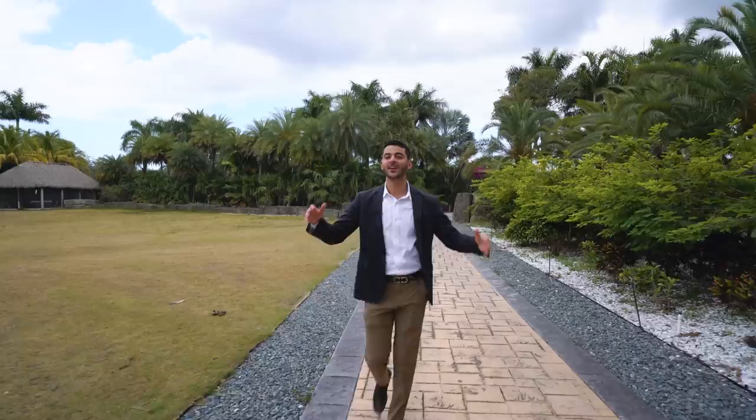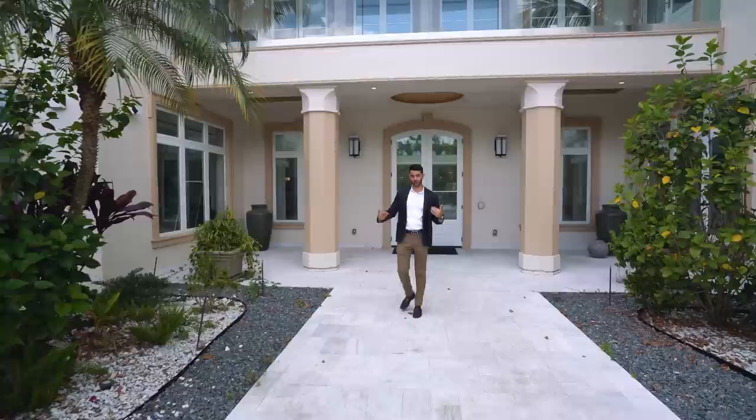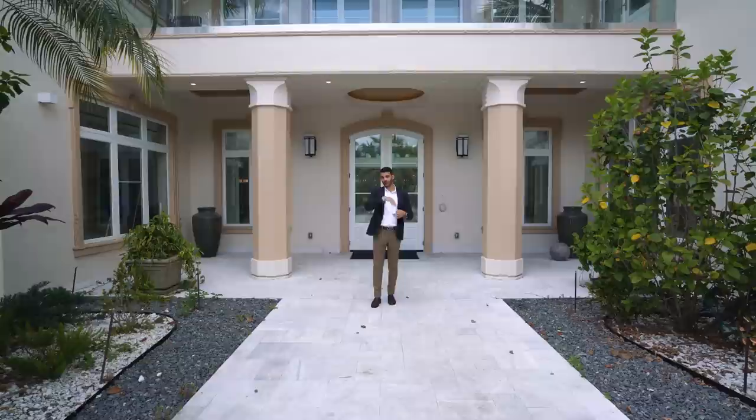And yes, this is technically the front of the home. You have to have a grand entrance. So why not have your guests look at what they're going to enjoy while they're here? Water feature coming down right into the pool, but we'll get into the pool in a second. First, let's go and show you this house. Massive mega mansion with just under 30,000 square feet of living space. You heard that right. Without further ado, let's go check it out.